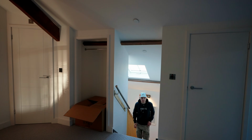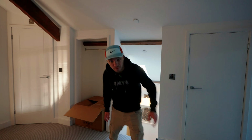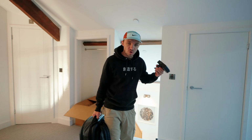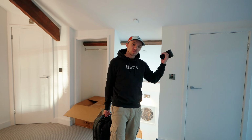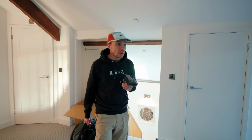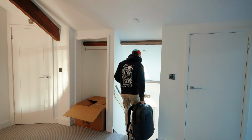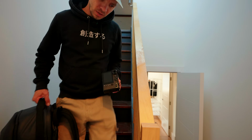Now, the good news is that Fujifilm have already sent me the GFX 100 RF, so I could have a little play with it on the way to Prague and be able to use it. Obviously, I used it during the launch event. Well, I used it back in December, I think it was, the launch basically of the camera.